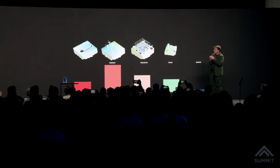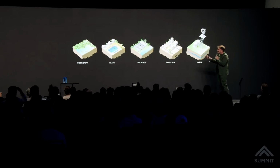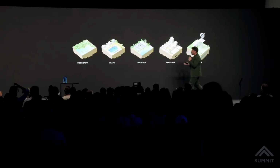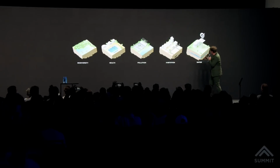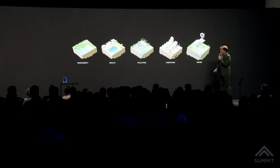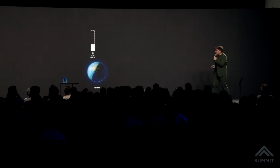In addition, we created another 5 verticals that are unrelated to climate change, but are essential if you want to have a sustainable human presence on Earth. So biodiversity, health, pollution, habitation, and water. And in the interest of time, I'm only going to talk to climate change today.